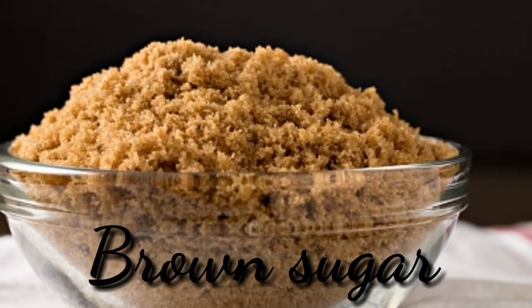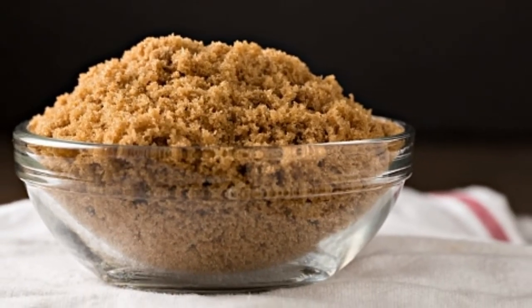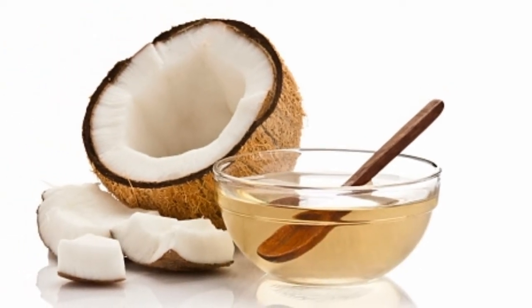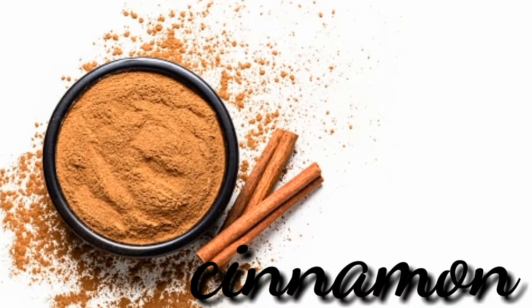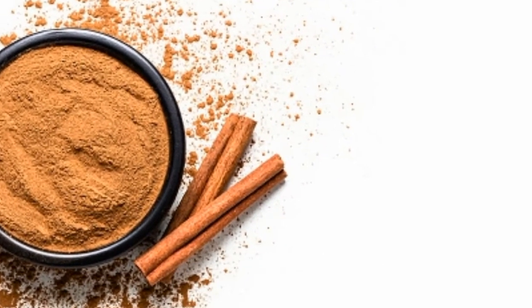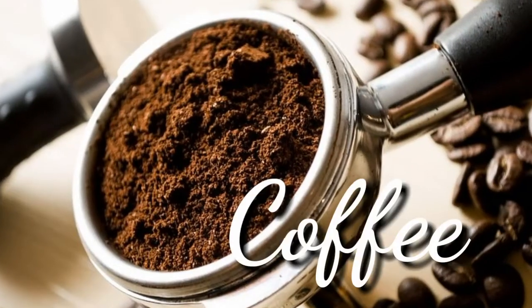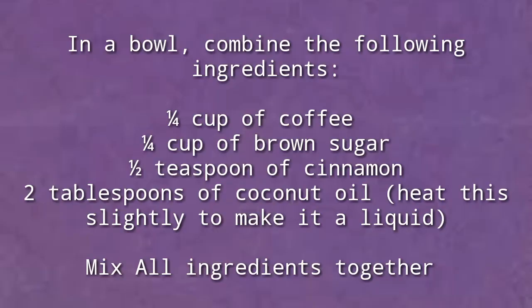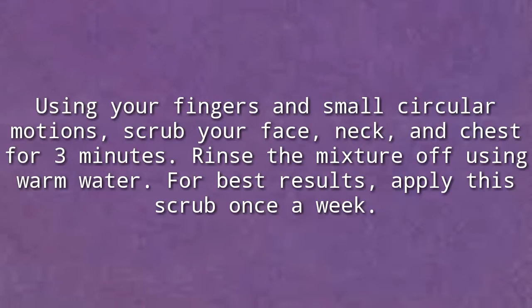We need brown sugar, coconut oil, cinnamon, and coffee. And it's so easy to make at home. Now in a bowl combine the following ingredients: 1/4 cup of coffee, 1/4 cup of brown sugar, and half teaspoon of cinnamon, 2 tablespoons of coconut oil. Now mix all the ingredients together.